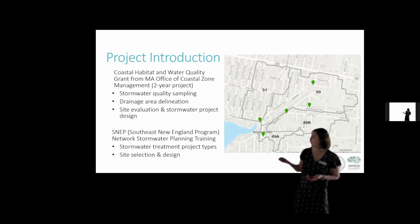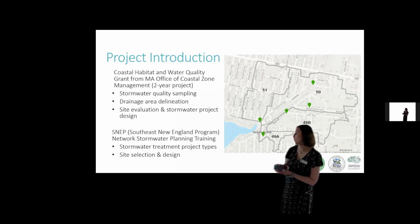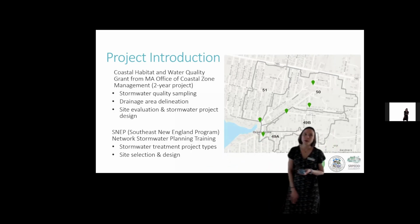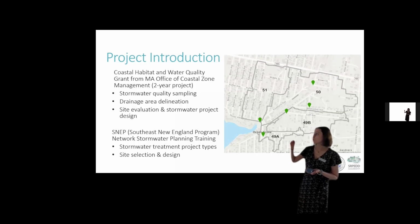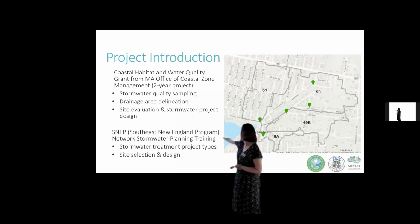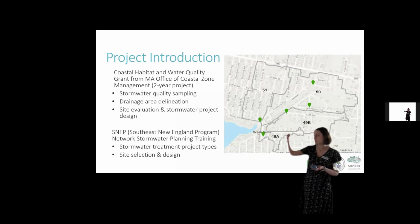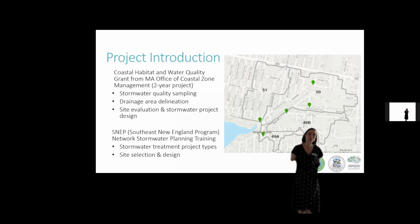So the project area is shown in this map. What we're really focused on is a series of outfalls that are right at Comptons Corner, right here, that are draining into the Coles River and Mount Hope Bay. And those outfalls drain stormwater from these drainage areas here. So it's the whole neighborhood of Comptons Corner, when it rains, the stormwater is all draining into this one location. So with that comes a lot of different pollutants that are contributing to water quality issues in the estuary.